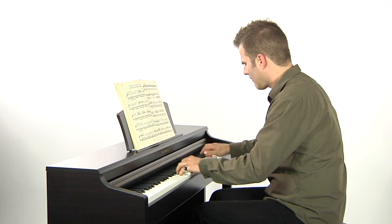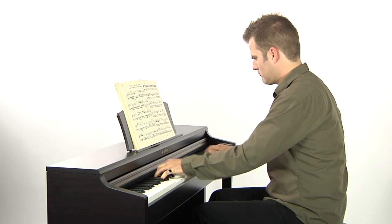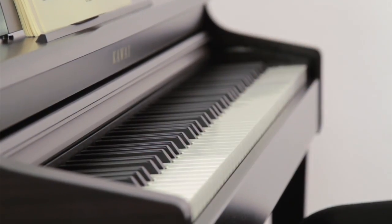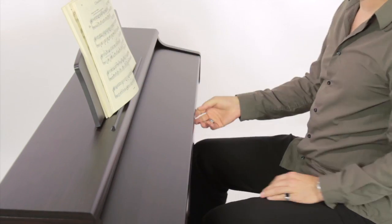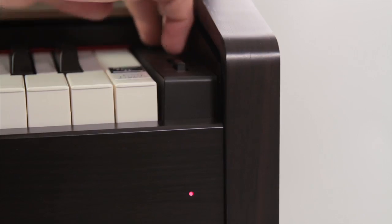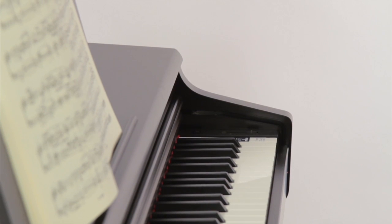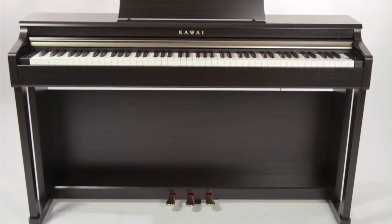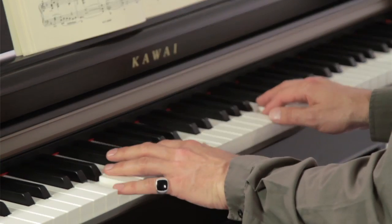The CN24 is part of the acclaimed and popular KAWAI CN series. A digital piano with a full range of features, the CN24 is a high-quality instrument in terms of sound, keyboard, and functions, and is available in a variety of wood finishes and colors. The CN24 features 192 voice polyphony, meaning that 192 notes can play at the same time.